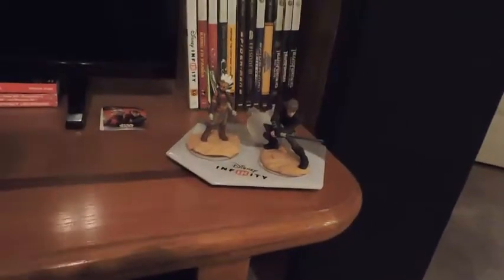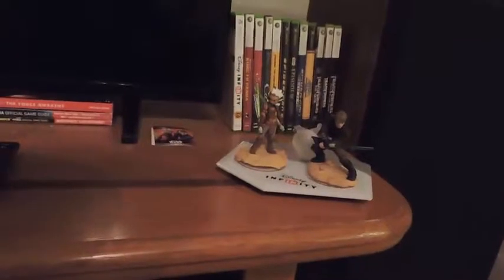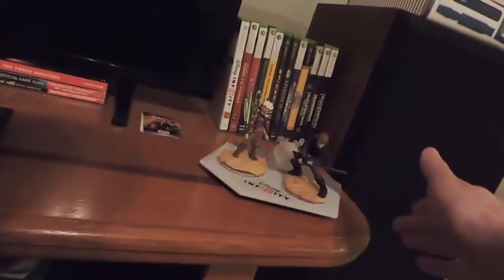So I guess it's finally time, boys and girls, to get this thing. Because I've seen the story mode on YouTube. I watched the walkthroughs of the story modes for the Star Wars Disney Infinity stuff, and I was like, this looks like a lot of fun to play. I did at one point have all the Star Wars figurines that Disney Infinity came out with, but now I just have the prequel ones, which is cool with me.